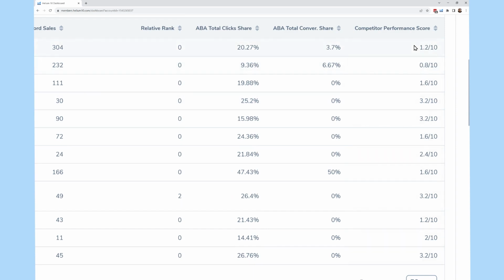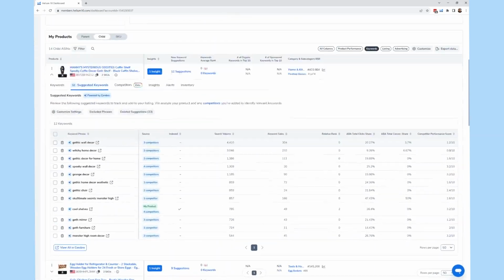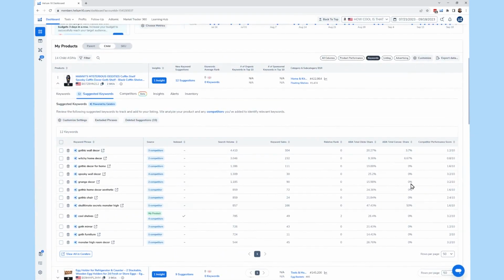This is nothing new. This is literally directly from Cerebro. All right? This is directly from Cerebro, what's going on in there. So this is not a new metric or anything, right? It's just new that we're automating it for you.